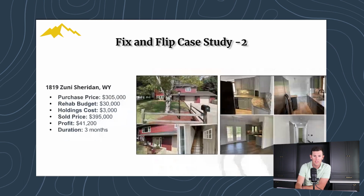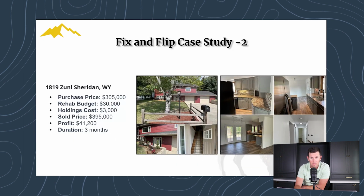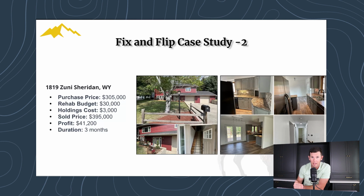This next case study is actually the same crew, and I believe it was our second or third job. Now you can see on this one, it only took us 3 months. And now look at the profit. We made $41,000 on this one. So when it comes to fix and flipping, in addition to buying right on the front end, you've got to make sure you keep your timelines low. That can make a big difference.